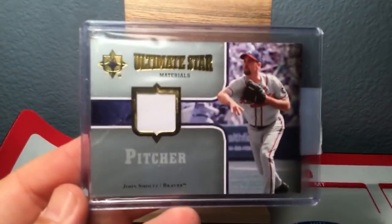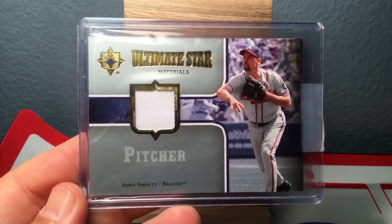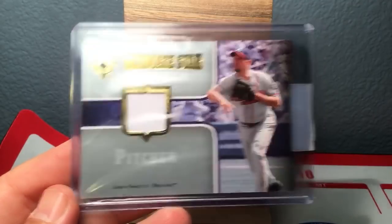And then I've got a Smoltz Ultimate Jersey card, Ultimate Star Materials. These are really easy to find and pretty cheap if you want.